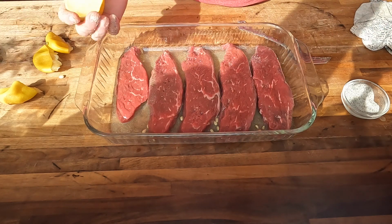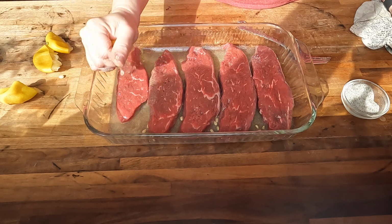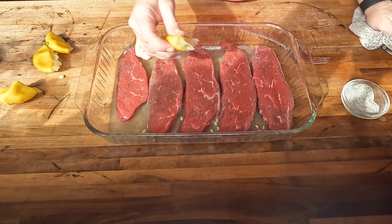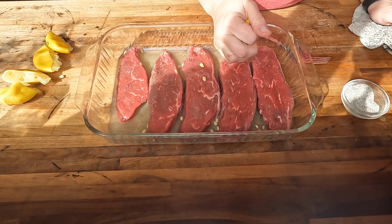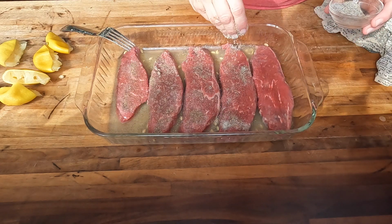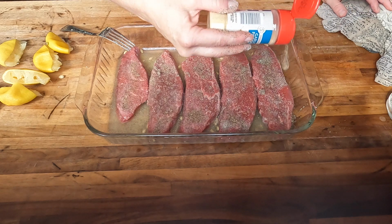Now, if you have lemon juice but not fresh lemons, that would be fine. If you have limes instead, that would be fine. We're really just needing the acid to help tenderize the steak and flavor it a little. Sprinkle with a little salt and pepper on this side, and then with some garlic powder.